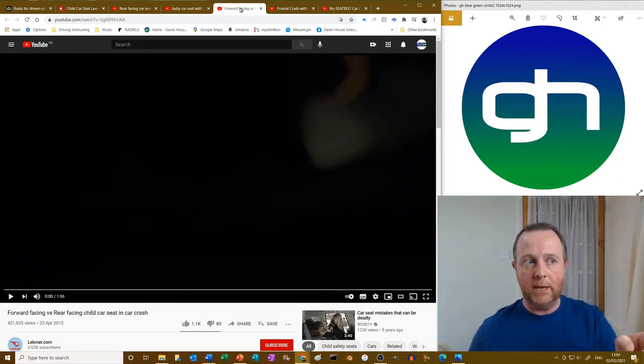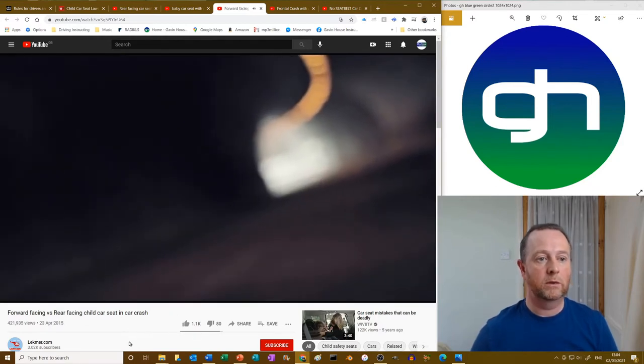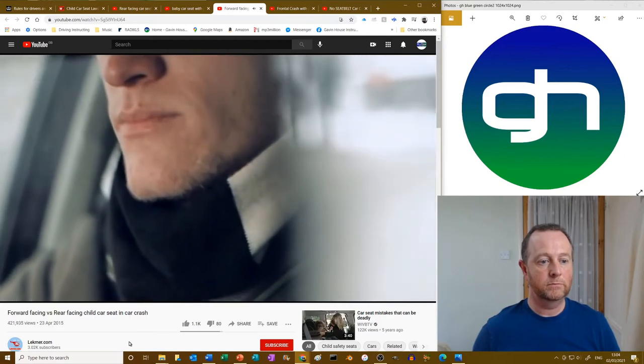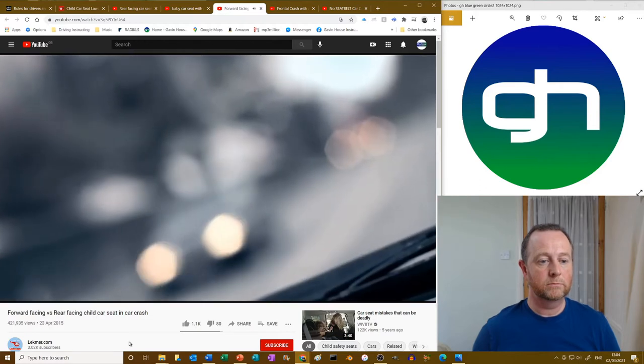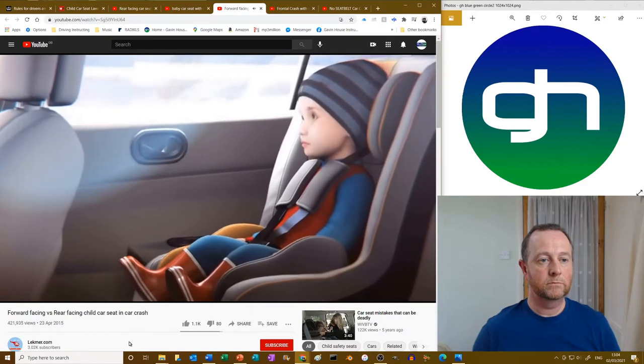Okay, this is about forward facing and rearward facing and the benefits of putting one, why rearward facing is so much better. Every year, many car accidents take place at speeds of 50 kilometers an hour or more. Children are especially at risk, and correct positioning of the child's safety seats is therefore very important. We will now take a look at what happens if your child is sitting forward facing in a frontal collision.